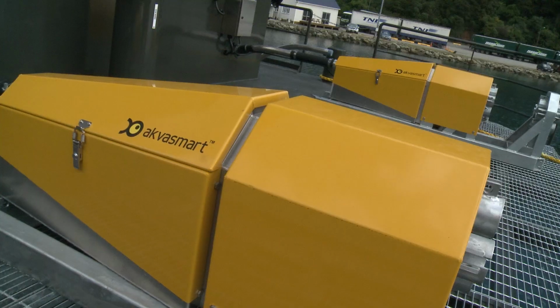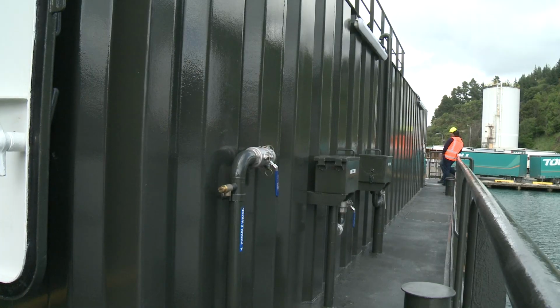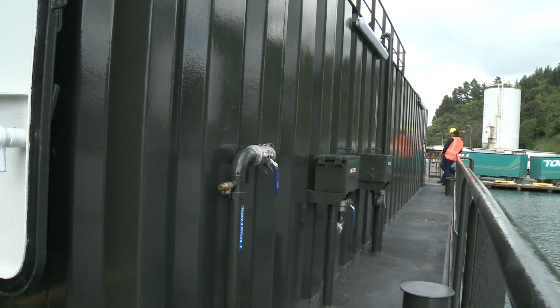So we've got the celebration on Friday, we've got the official blessing. I'm not too sure if we're going to have the naming of the vessel as well on that day, but that's definitely in the pipeline. It went out to staff to give it a name, and I understand it's down to 2 or 3, so it could be a big surprise on Friday.